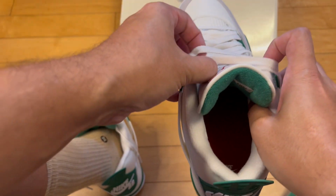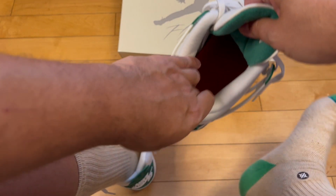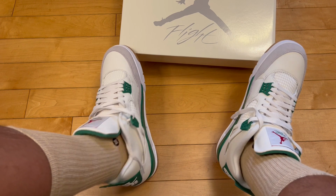I know these are wanted by everyone, so for those who really, really wanted these, I hope a lot of you got them. I know demand is going to way outstrip supply on these, but okay.